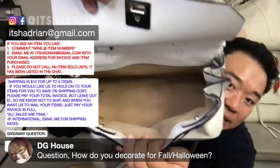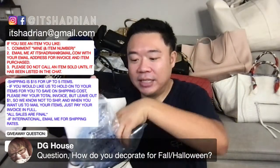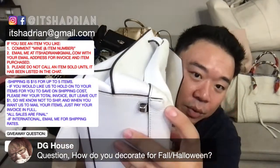There is a little bit of a stain right there on the bottom, but otherwise the bag is in really great shape. The leather on the outside is in really nice condition. It just has a little bit of rubbing on some of the corners.